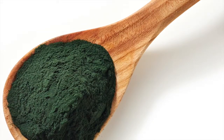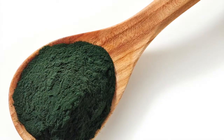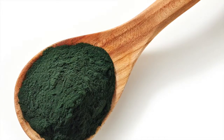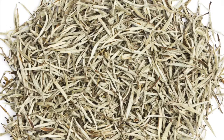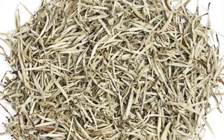We have an algae extract in there. That's the Spirulina platensis algae extract, and that's something that has a lot of antioxidant protection in it. You've probably heard of spirulina. Very lovely active ingredient on the skin. Camellia sinensis, which is the white tea extract, another one that's very good for antioxidant protection.